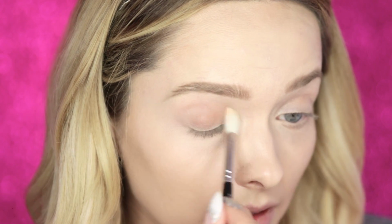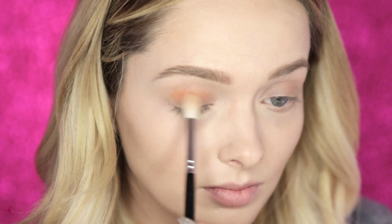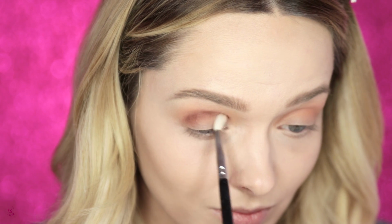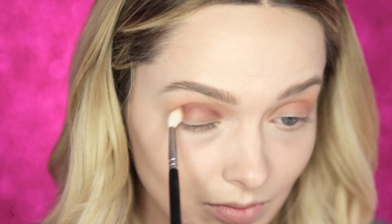That is actually blending out incredibly easily, and I wasn't expecting that to move so freely. I'm going to move on to the shade Charm next and just warm up those lids a bit, and I'm just going to pop that into the crease. Next, I'm going to take the shade Dominatrix, and using a Zoeva 224 Luxe Defined Crease, I'm just going to take that into the deepest part of my eye.